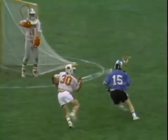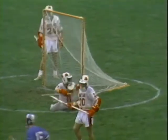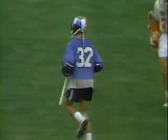Here's Brian Wood, number 15. Good move. You can see how strong he is. Feeds in front. Score! Brendan Kelly took the beautiful feed from Wood.